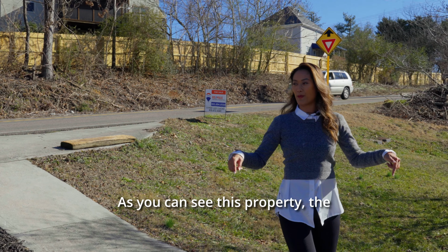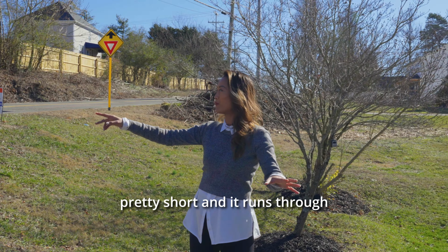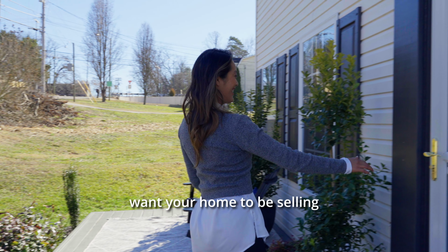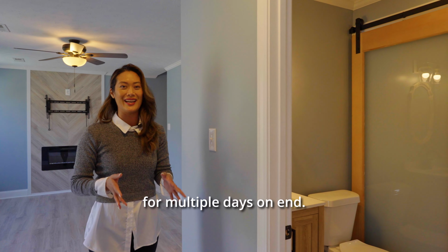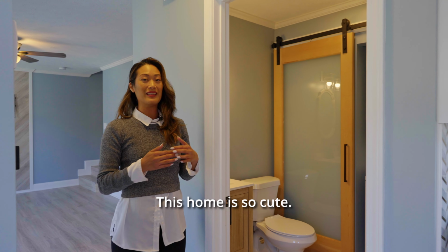As you can see, this property, the driveway is actually pretty short and it runs through a pretty fast road. So actually focusing on the curb appeal was where my eyes went first. I've worked with a lot of sellers, and I'm sure for yourself, you want your home to be selling at top dollar and not sit on the market for multiple days on end. This home is so cute.